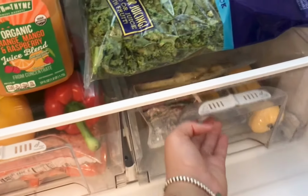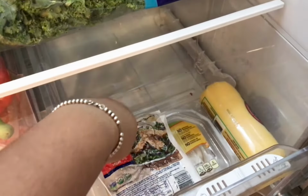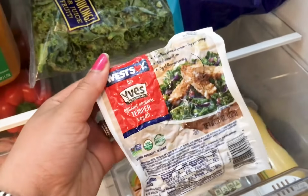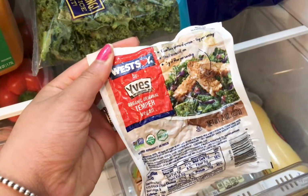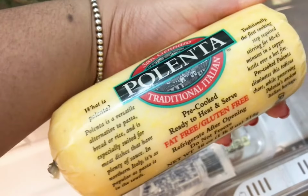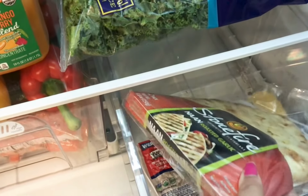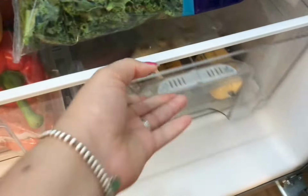And this is the last section. I would normally keep meats in here, but I haven't been eating meat for about 2 weeks now, so I'm gonna try some tempeh. There is some turkey from a while ago. I just don't like wasting food, so I haven't thrown it out. And I'm gonna give some polenta a try, a recipe with polenta this week. So there is that, and I'm going to show you guys my condiments.